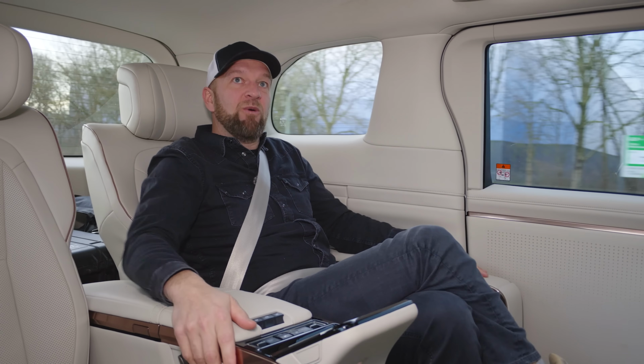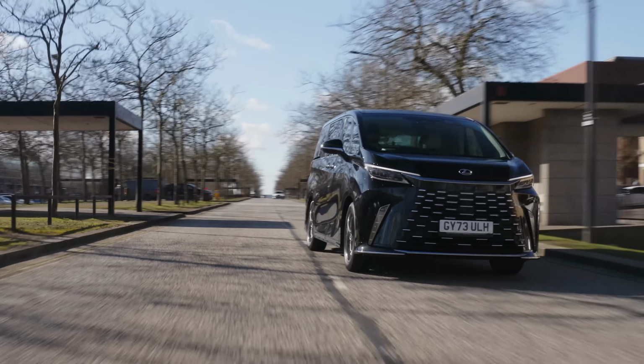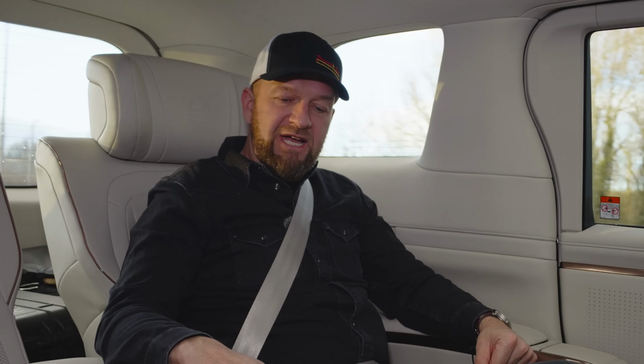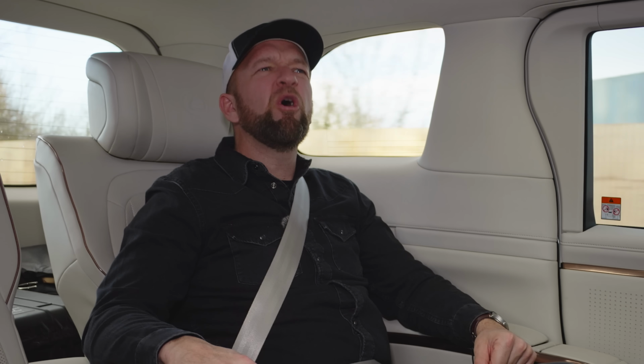I do like it though. It feels more classy than the Li Auto. Maybe that's a cultural thing, don't know. But you know what? I do actually have to drive this thing. So if I press that, Charlie, pull over for a minute, mate.